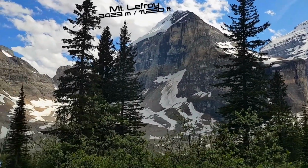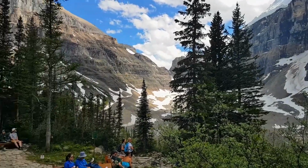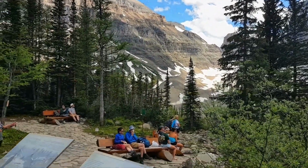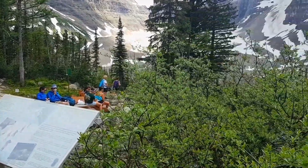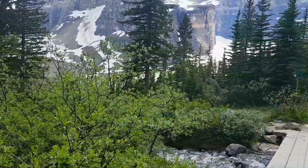And I was really surprised how far these mountains are from the lake. I've visited the hotel to sightsee several times and never realized that there are several kilometers of valley between Lake Louise and the cliffs. From the chateau, they appear much closer than they really are.